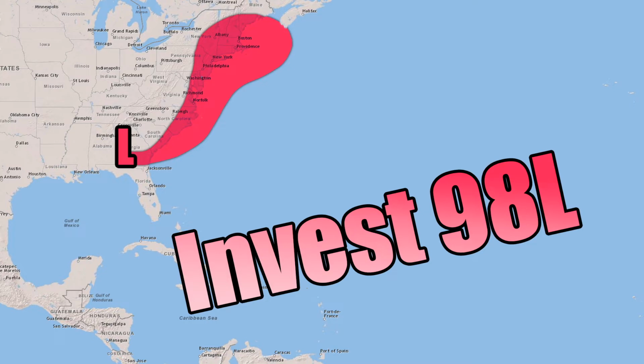for Invest 98L. We also have potential Hurricane Christina, which could potentially become Category 2 or Category 3 at the high end of things here. And on the low end, probably a Category 1 or a high end Category 1. So we do have quite a bit going on. We already have Edward, which is currently post-tropical, and it's no longer on the National Hurricane Center's radar. And we also have a couple more areas to watch with some potential tropical disturbance.